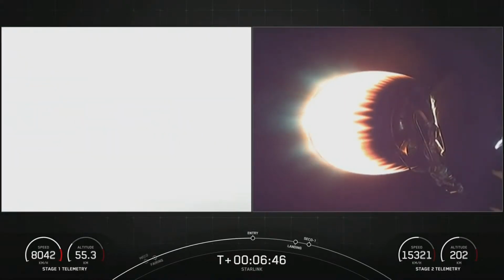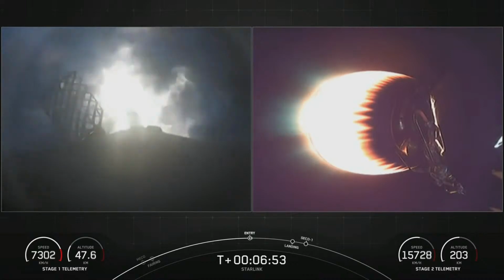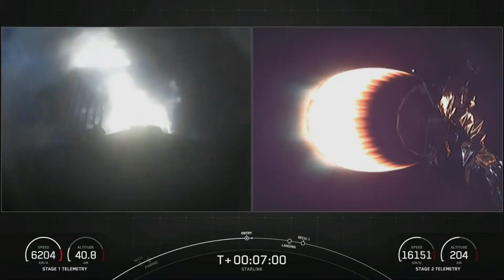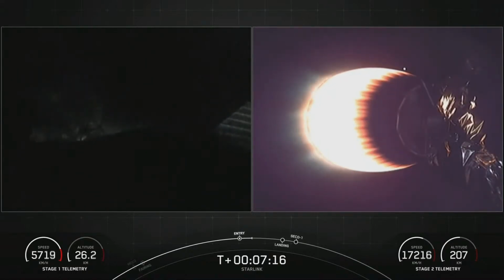Stage 1 entry burn startup. There's the start of our Stage 1 entry burn, 20-second burn. Both vehicles are following nominal trajectories. Stage 1 entry burn shutdown. We did just have a successful Stage 1 entry burn. Now, for those who follow along, Stage 1 flight termination system is safe.